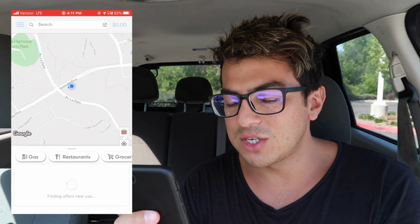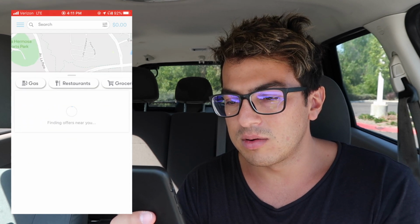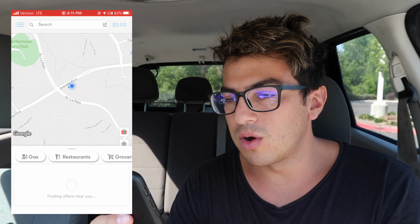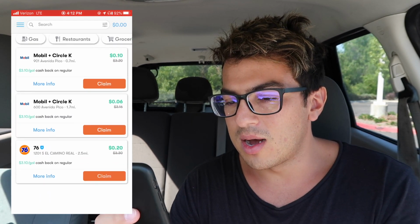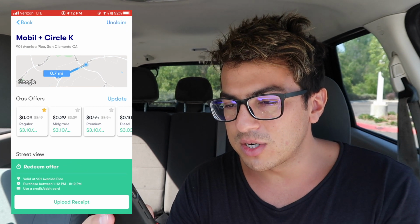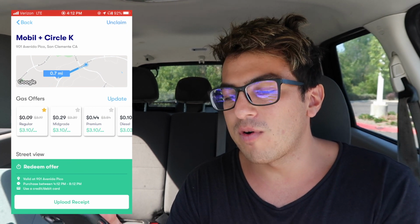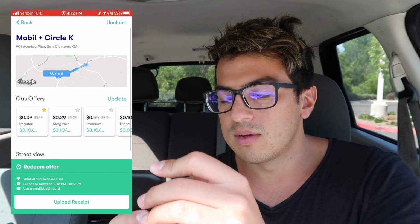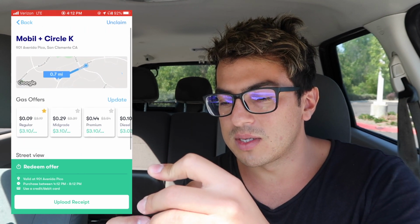Once you get to the gas station, you have to go to one of these gas stations. You can't go to any random gas station. Go to one of these gas stations, let's say, click claim, and then once you get there, it says you need to purchase between 4:12 and 8:12. So they give you 4 hours, you go there, and then you just upload your receipt or check in. Sometimes it's a little bit different.